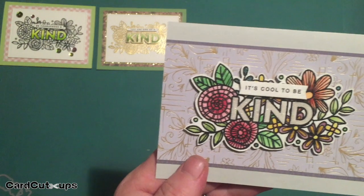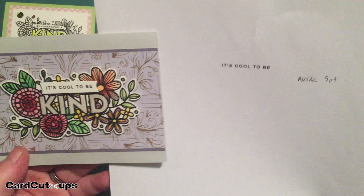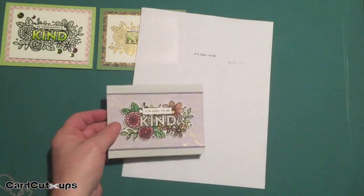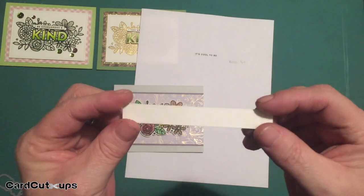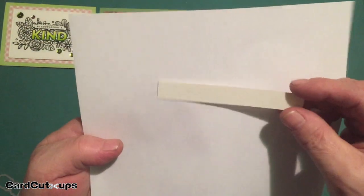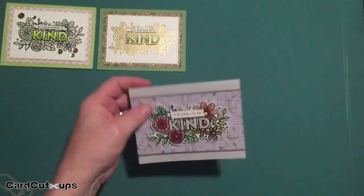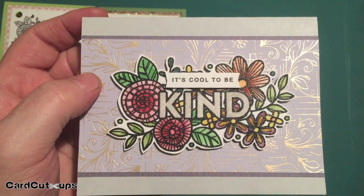Now, I did print that up using my Silhouette software. This is in the Arial 9-point font. I was thrilled to discover that my printer would actually take a strip of that watercolor paper with no problem. So I just did my little piggyback printing, printed it on a plain paper, put the watercolor paper over it, taped the leading edge that goes into the printer, and printed it right up on watercolor paper. So this is that watercolor paper trimmed down into a nice little flag.